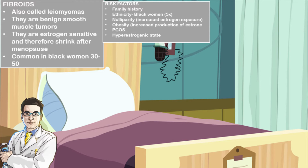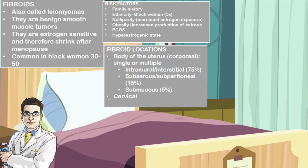You may also get some hyperestrogenic states. The fibroid locations may either be in the body of the uterus, they may be single or multiple, you refer to those as corporal fibroids. They are going to be found either below the mucosa, within the wall of the uterus, as well as just below the serosa. So the most common type are the intramural type or interstitial type that are found within the walls of the uterus. Then these are later followed by the subserous type or the subperitoneal type below the serous aspect, and then you have the submucosal type just underneath the endometrium. This may also be found in the cervical region.